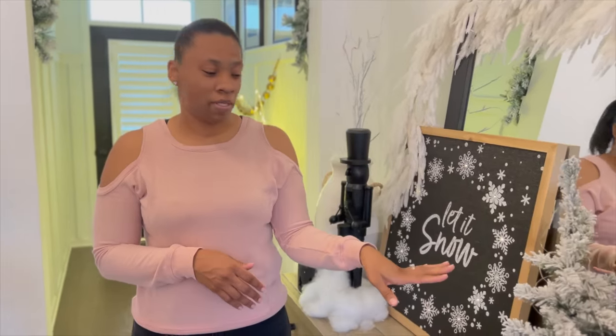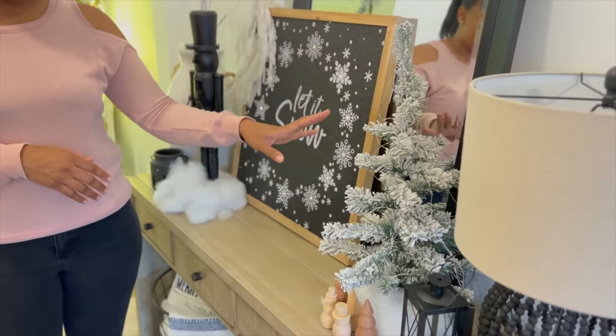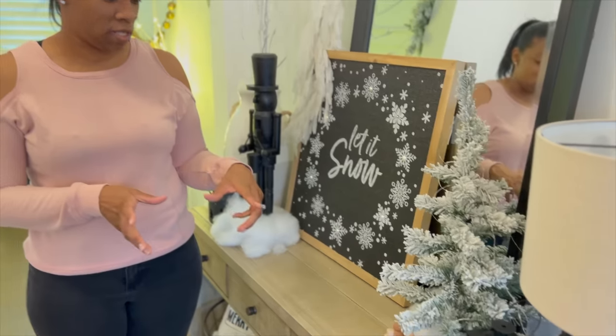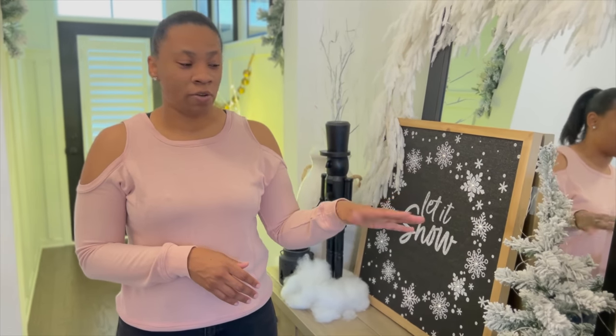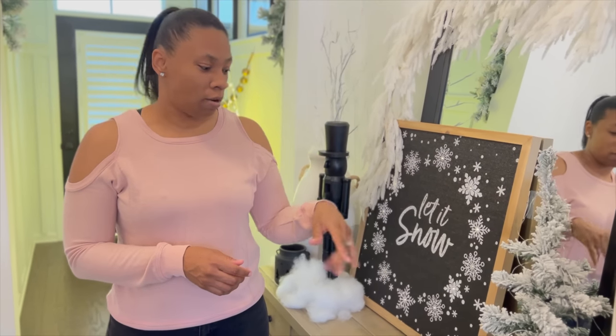I also got this cute little Charlie Brown inspired tree from Target for $10. It's already flocked. It had a black little base to it, and then I just added some $5 twinkle lights that I got from Target as well, and it just created all the mood.